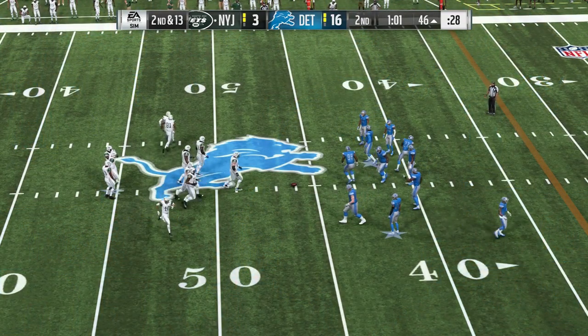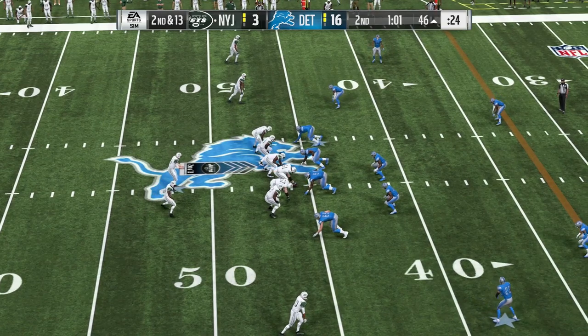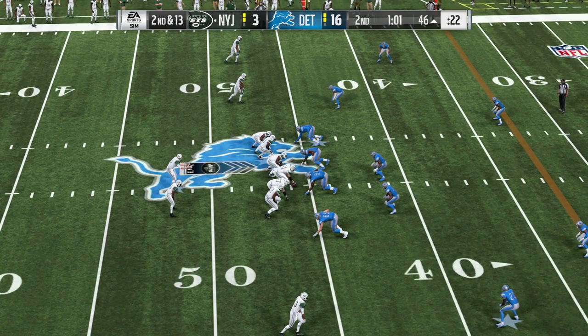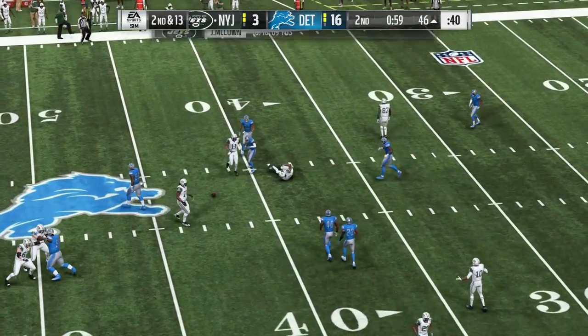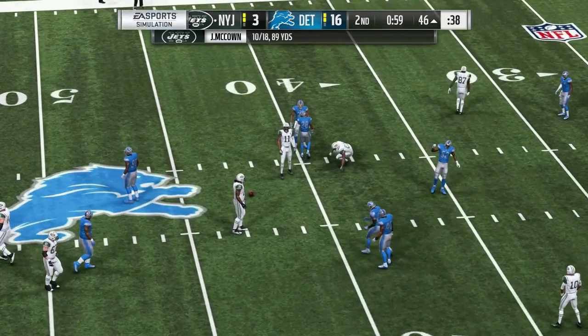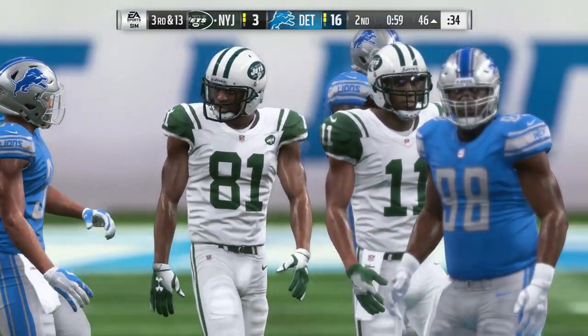The loss of 3 on that first down pass play. Now 2nd and 13. On 2nd down, here's McCown. And incomplete there. A nice hit jars the ball free and brings up 3rd down.